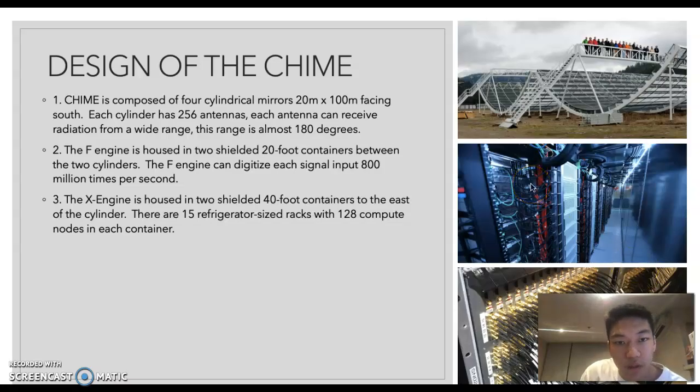The design of the CHIME. In the first picture we can see the CHIME is composed of 4 cylindrical mirrors, 20 meters by 100 meters, facing south. Each cylinder has 256 antennas. Each antenna can receive radiation from a wide range. This range is almost 180 degrees.